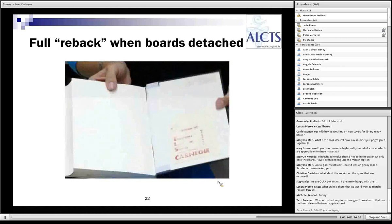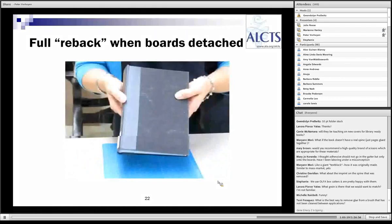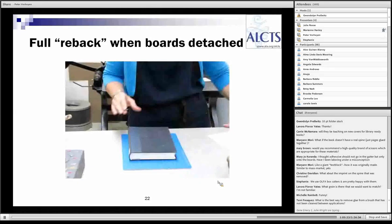So I see that there's a few questions that have come in, and we'll take care of it. We have a question. They want to know what's the best way to remove glue from a brush that has not been cleaned between applications.